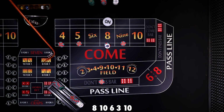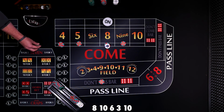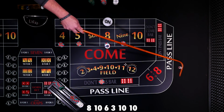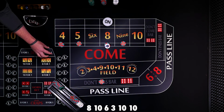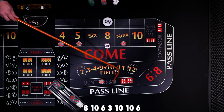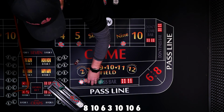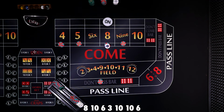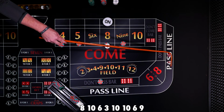10 easy. We no longer have the 6 or the 10. 10 hard. You know, obviously you can adapt the strategy any way you want if you want to leave some stuff up there. 6 easy. We're just rolling the same numbers over and over again, which is not how we want this strategy to go.